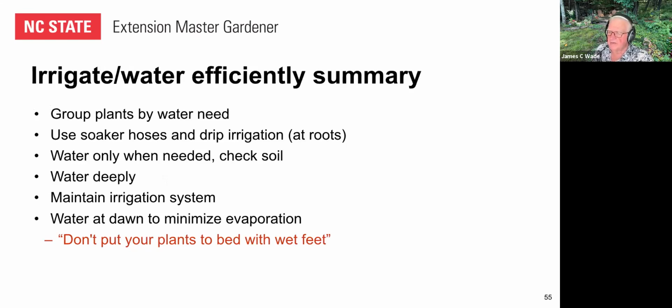So the irrigation efficiency summary is like this. Group plants by water needs. Use soaker hose or drip irrigation at the roots. Water only when needed. Check soils, water deeply. Maintain the system. Water at dawn to minimize evaporation. Don't put your plants to bed with wet feet.